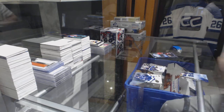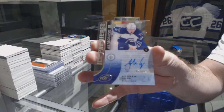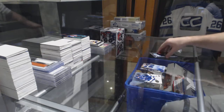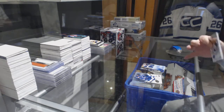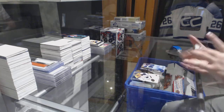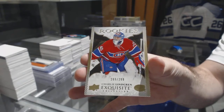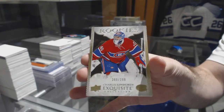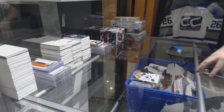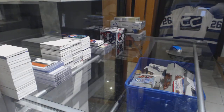Ice Premiers autograph for the Winnipeg Jets of $4.99, Andrew Copp. Do you want that one graded, by the way, Big John? Because I know you have the credit of the tickets here. And we have, for the Habs, the $2.99, Charlie Lindgren. For sure, perfect. See, I did tell you, Big John, I'm going to get you a Matthews eventually.